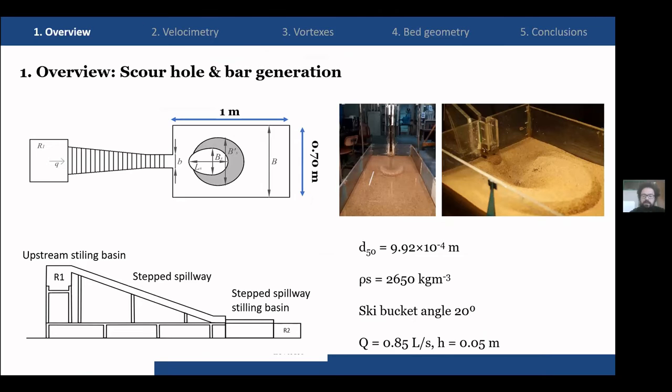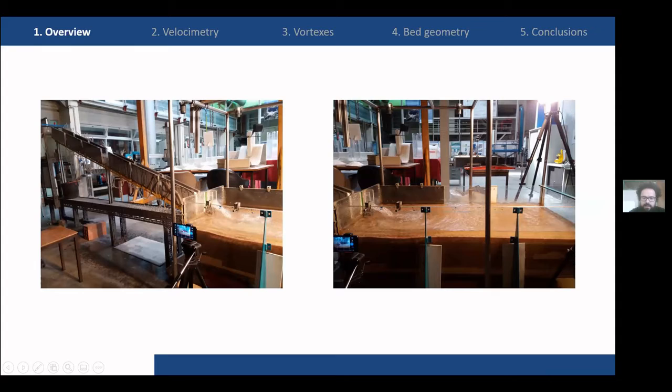So moving on, we promised to bring you measurements of a jet of velocimetry in a dissipation jet basin. So this is the model we are working in the laboratory. We have a stepped spillway here, which forms a jet at the end of these ski buckets, and it generates this erosion pattern. So here we can see the installation working with the basin, the stepped spillway, everything very well.